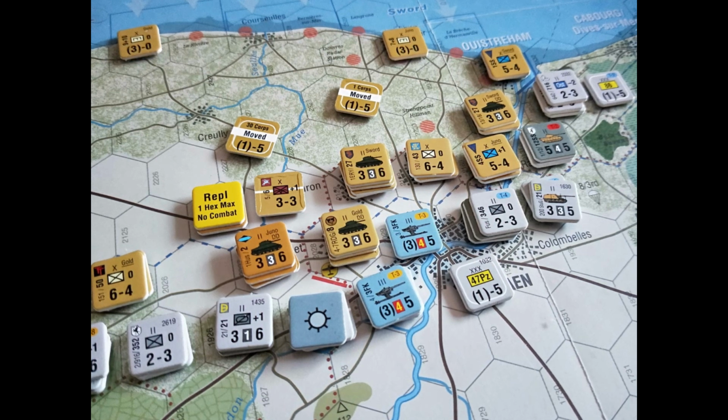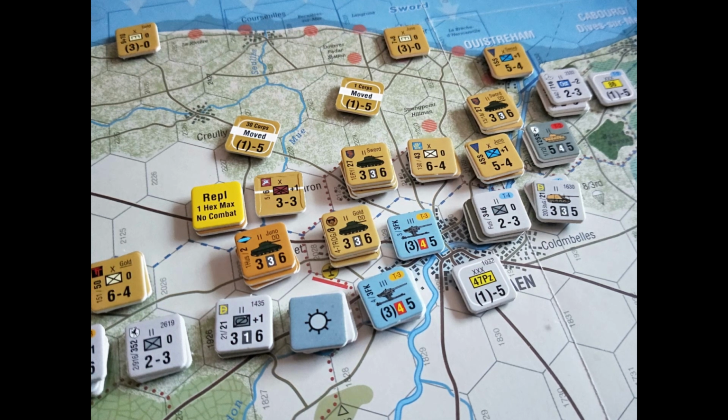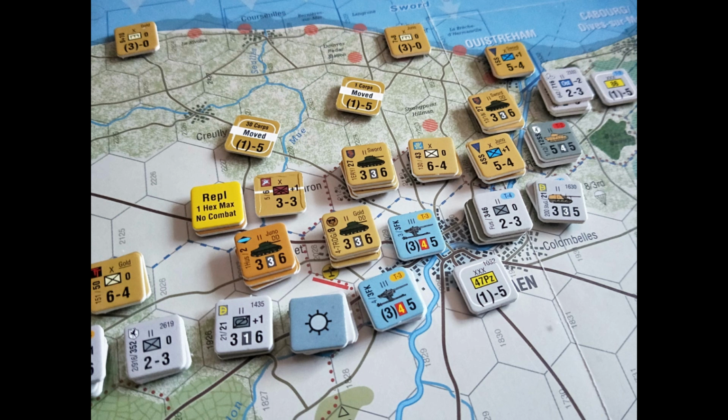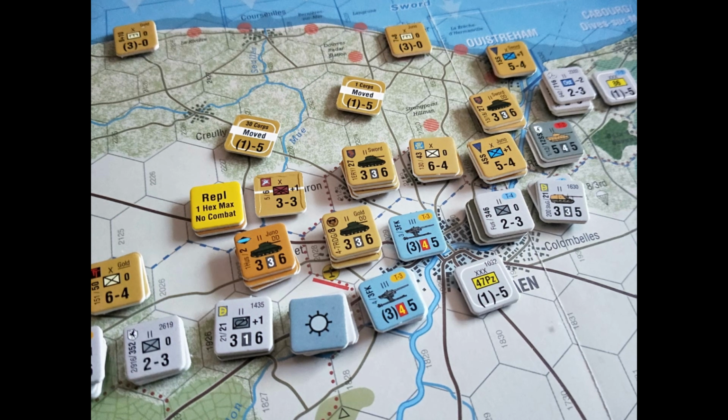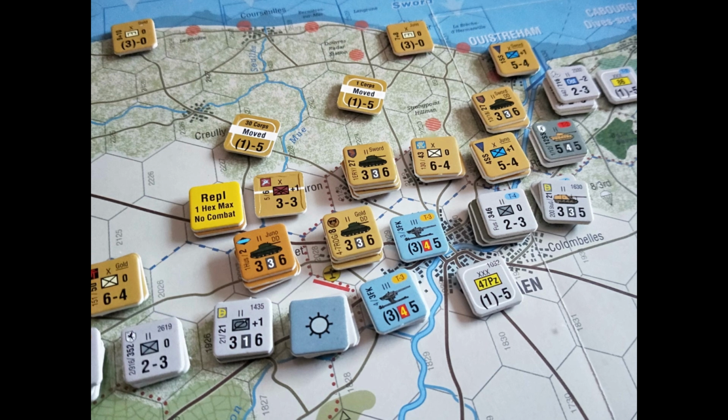So, of course, I should have mentioned this is a storm turn. So this all helped the Germans to shift their forces, gain supplies, and there are, of course, no Allied forces coming in at the beaches. That's the end of turn 10.